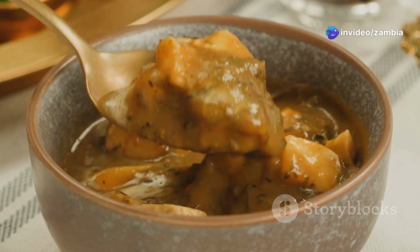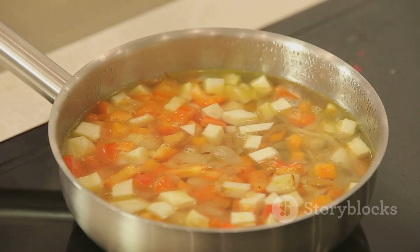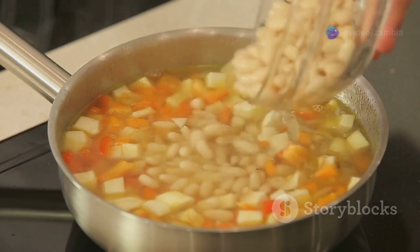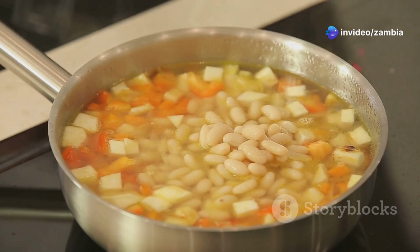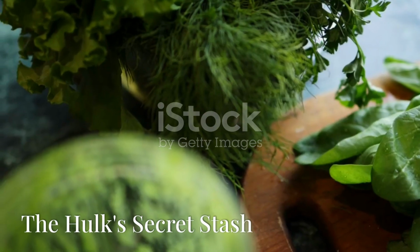The possibilities are endless. From classic chicken noodle to exotic Thai coconut chicken soup, there's a recipe for every palate. And the best part, you can make a big batch and freeze leftovers for those nights when you're too knackered to cook. Just heat and eat, and you'll have a nourishing meal ready in minutes, saving you time and effort.